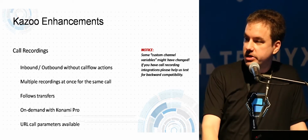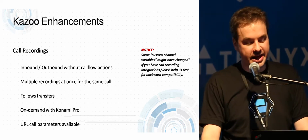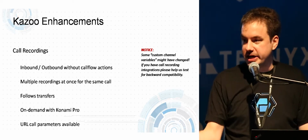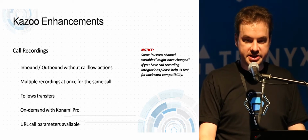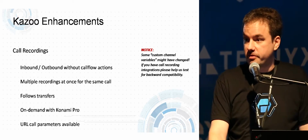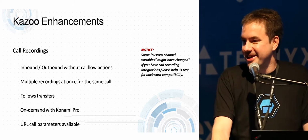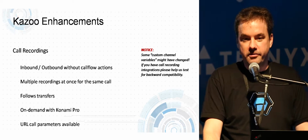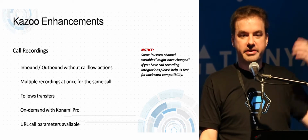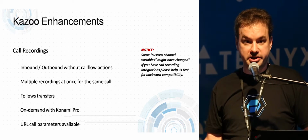So now you can set up call recording so that you can toggle it on and off as you need, and the system will just do it without modifying call flows. We also added support for multiple call recording. Since it's now so easy to turn on, you'll probably have it on all over the place. So if you turn it on for one user and they transfer it to another, you'll get 2 call recording files. And because we now follow transfers, you could also record the entire call as well.